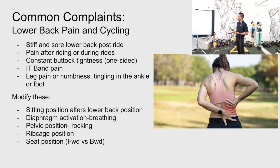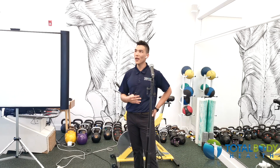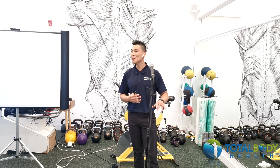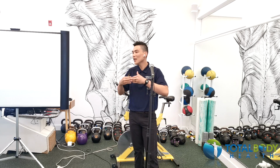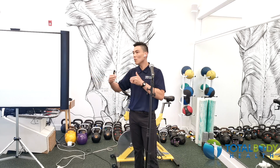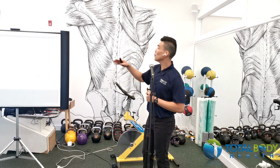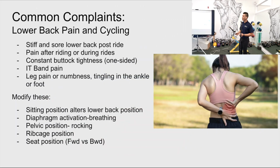Next, I want to talk about lower back pain and cycling specifically. I'll start with my story first. I have a history of a disc injury on the left side of my low back. Initially, in the first few months of riding out to here, since we moved our location from uptown, I've added about 25 minutes to my normal commute. That created sensations of tingling and even numbness into my left foot about 15-20 minutes into my ride. It wasn't an issue before because it was more of a volume issue. I got to a certain volume or distance ridden, I hit my threshold, and then boom, there go my symptoms. I also had a stiff and sore lower back post my rides.